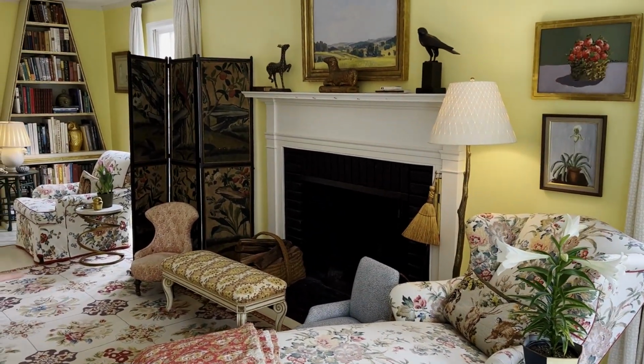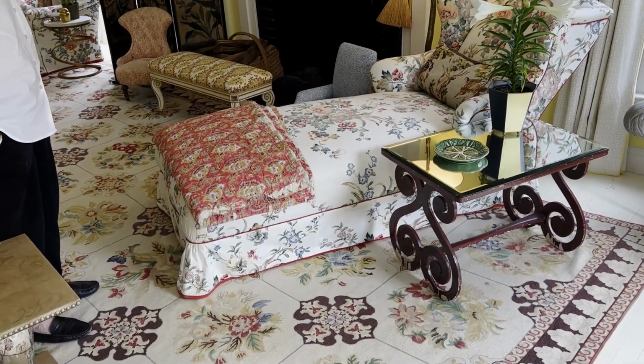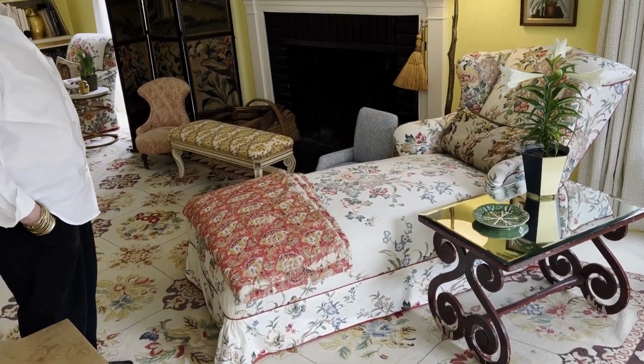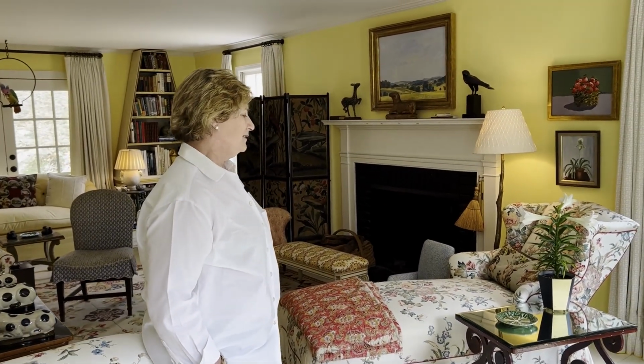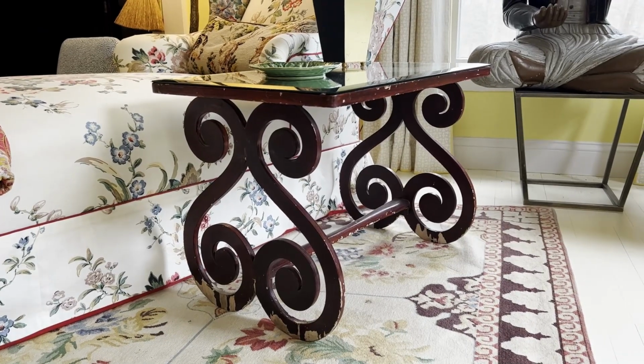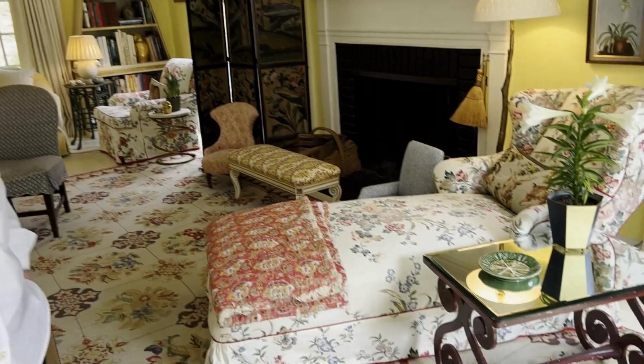This funny little table was Hadley gave me, which I love. I'm not sure of the story of it, but I remember him saying something about it coming from the Duchess of Windsor had a similar table. If not, that was hers. I doubt it was hers, but at any rate.